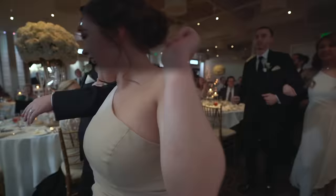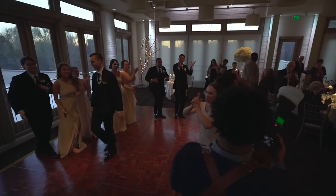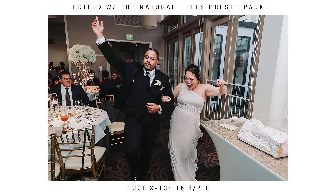I follow them as they come in, and I'm on high shutter so I can get a lot of shots of the action. This also reduces the amount of shots I might miss because of focus. Since I'm using on-camera flash, I typically push my ISO up just a little bit to fill in the ambiance of the room lighting. I'll usually sit around ISO 800 or 1000.